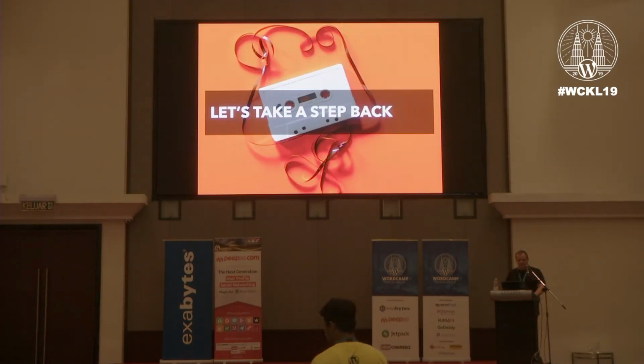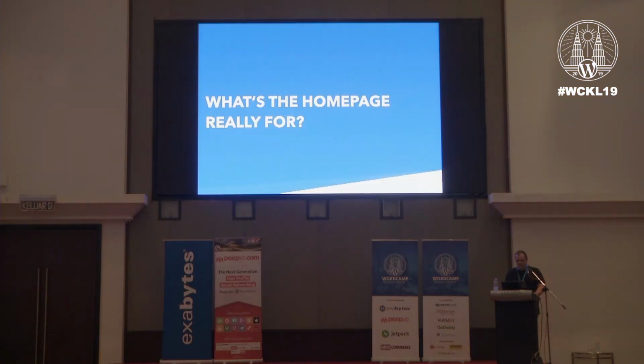So let's take a bit of a step back and look at a little bit of theory around it. We've covered some of those common mistakes, and let's look at how we can do things better. So the homepage isn't there to fascinate and thrill your users. It's all well and good to have a few different JavaScript and CSS effects to pretty things up, but it's not really there to excite anyone. It's to convey a certain message.